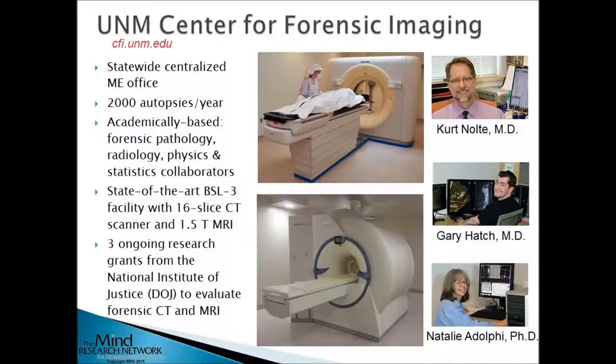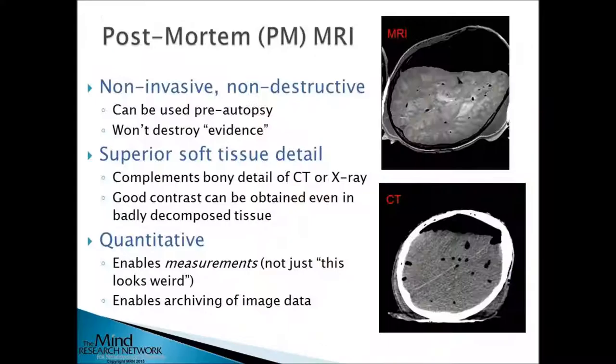So here are our scanners. A 16-slice CT, and then a 1.5T MRI, which indeed was the one that used to be at the mine once upon a time. And right now we have three research grants from the National Institute of Justice, one for forensic CT and the other two for MRI.